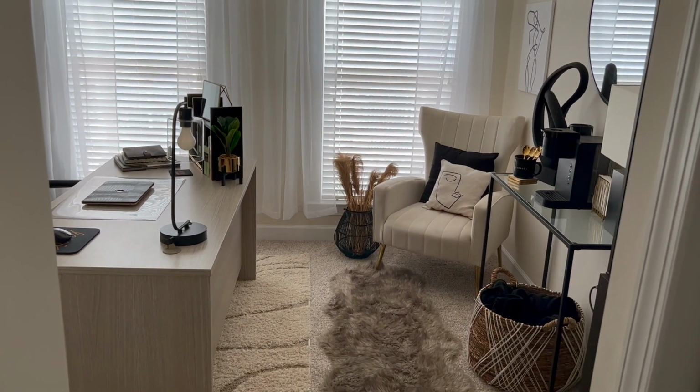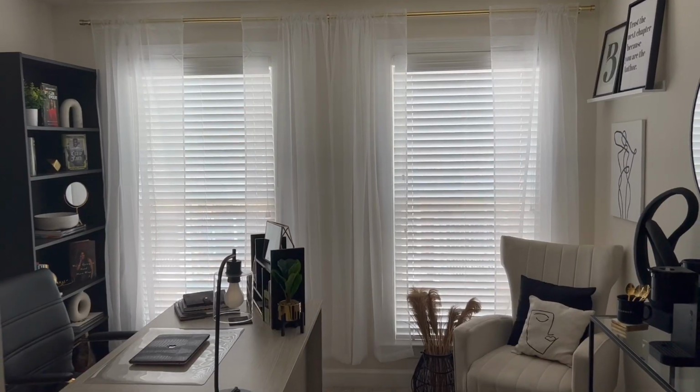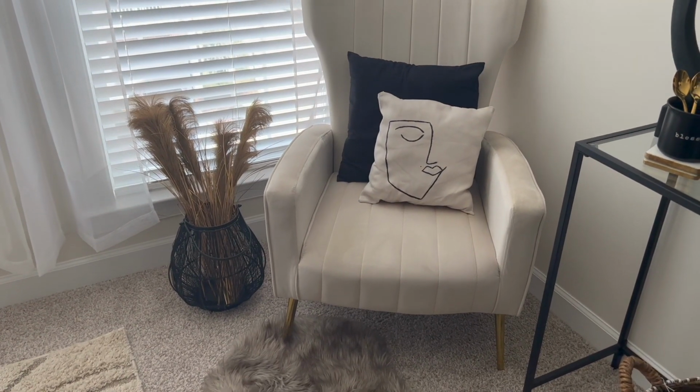So we're almost done. Last but not least, I spoke about this in a previous video, but I wanted to add this here because I am obsessed with this piece of furniture, okay? And this is my accent chair that I have in my office, okay? I was on the search for an accent chair that had vertical lines, that was velvet, and was also a cream color. Very specific needs, okay? And I happened to go on Amazon, came across this chair, absolutely fell in love.